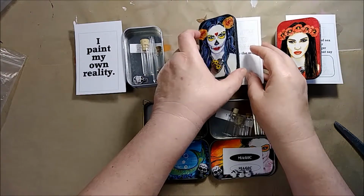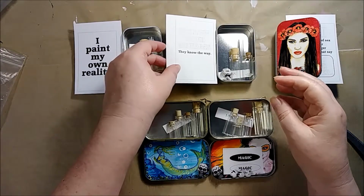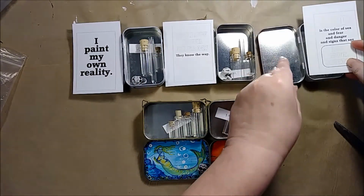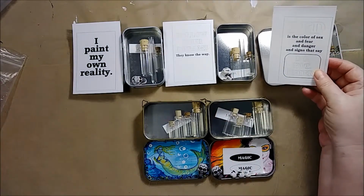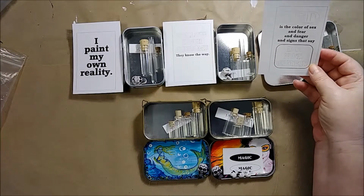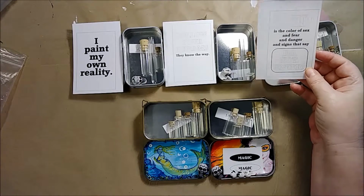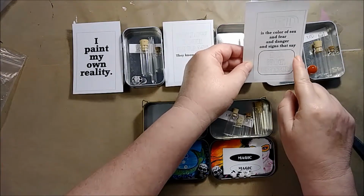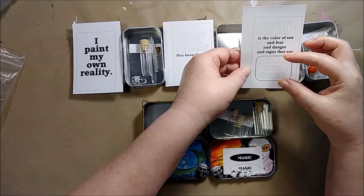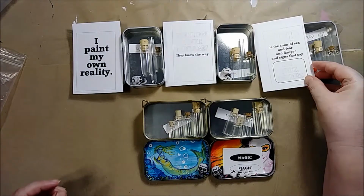This sort of dream tin gets, "Follow your dreams, they know the way," which I thought was a nice quote. And then the red one gets my favorite quote from Kinky Boots. "Red is the color of sex and fear and danger and signs that say, do not enter." And I'm thinking about reprinting this and maybe doing this sign as a dimensional element rather than flat.